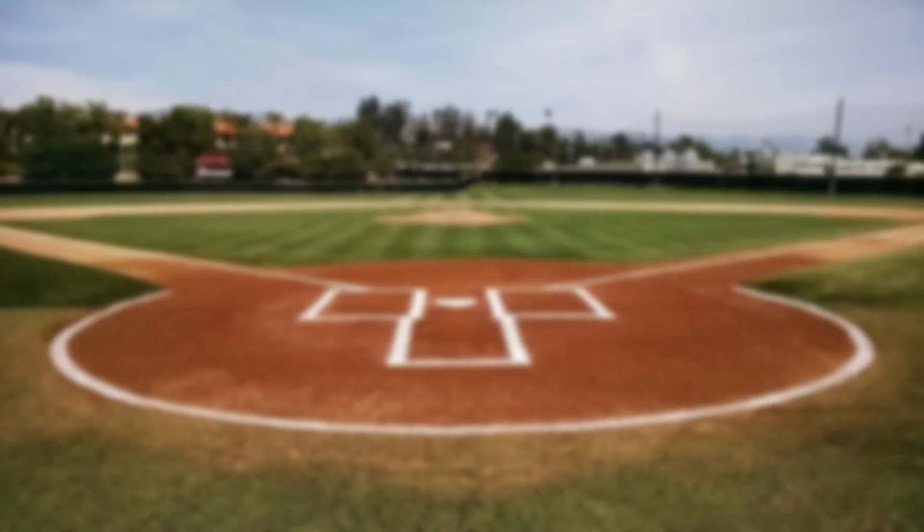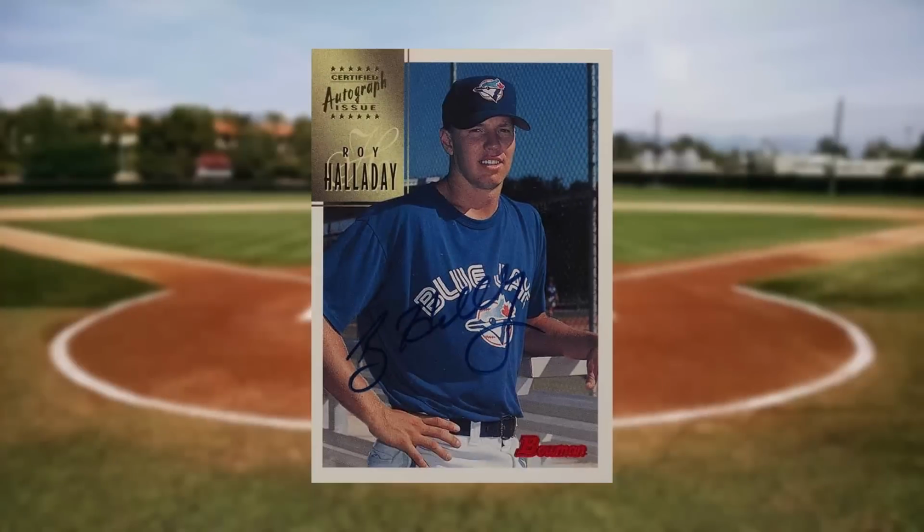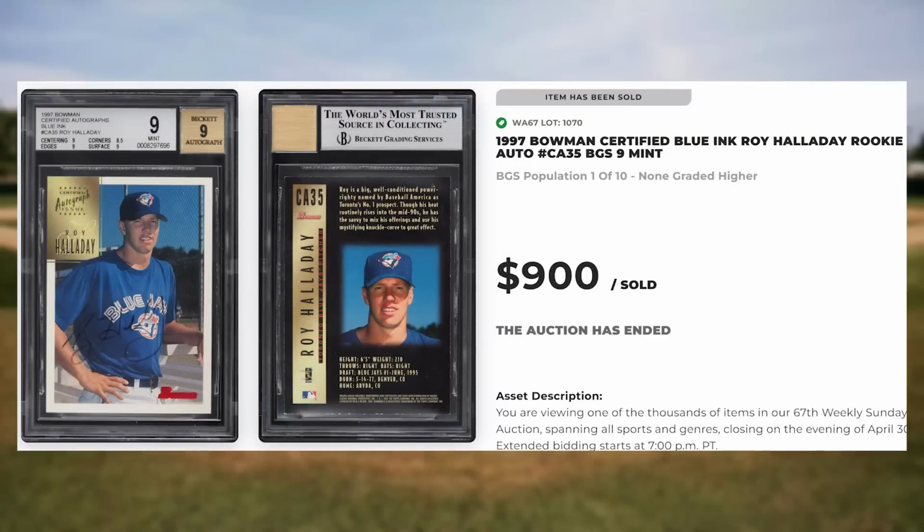Coming in at number 8 is this 1997 Bowman Certified Blue Ink Roy Halladay Rookie Auto, card number CA35. This was a BGS 9 with a 9 grade for the auto, and it sold for $900 even. This is the new record sell of this card in a Beckett slab, and also the first BGS 9 comp I could find since September of 2018.